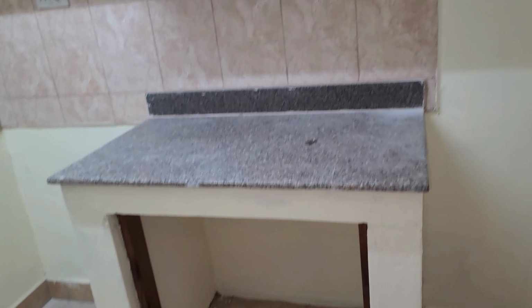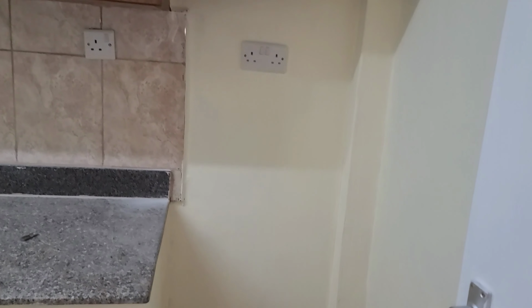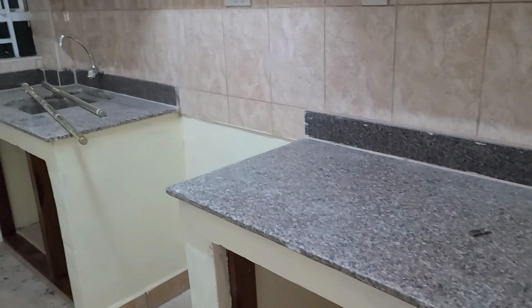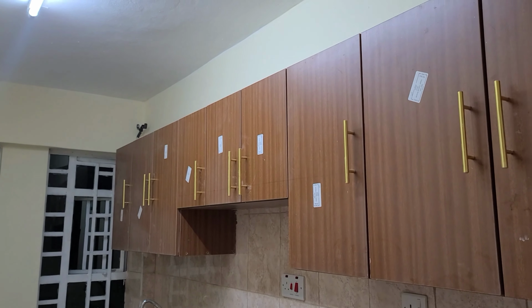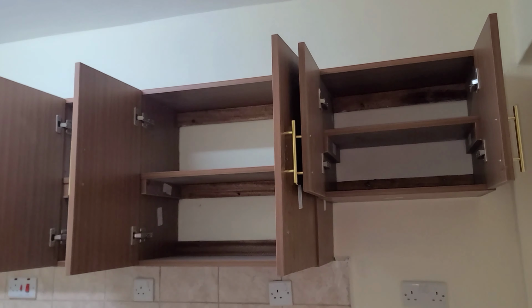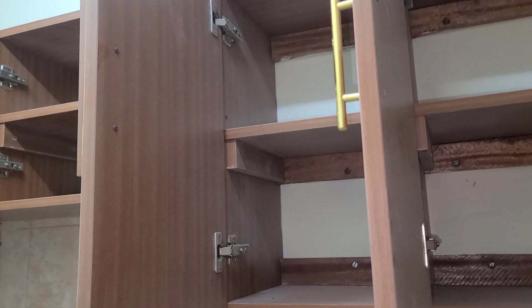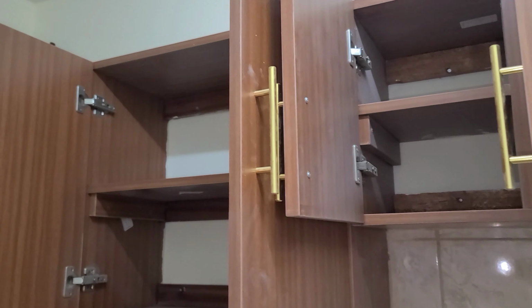Yeah, that's the fridge area, the cooker area, and a lot of cabinets on the top. I like the white paintings on the doors. Yeah, it's so perfect, guys. But the disadvantage about these cabinets, they are divided into two, yet they are too small when divided into two. For the large ones, it's okay to be divided, but the small ones, I don't think it's good to divide them by two because they are too small.